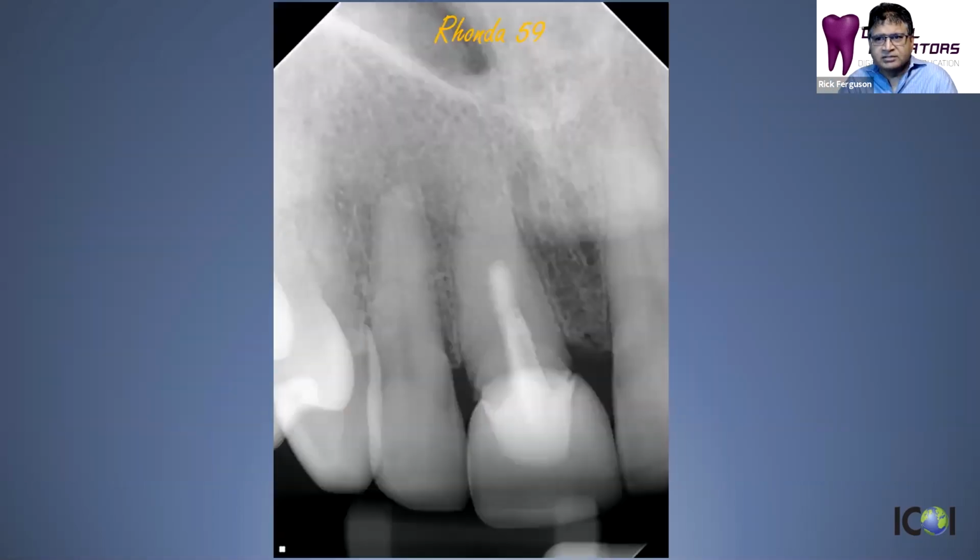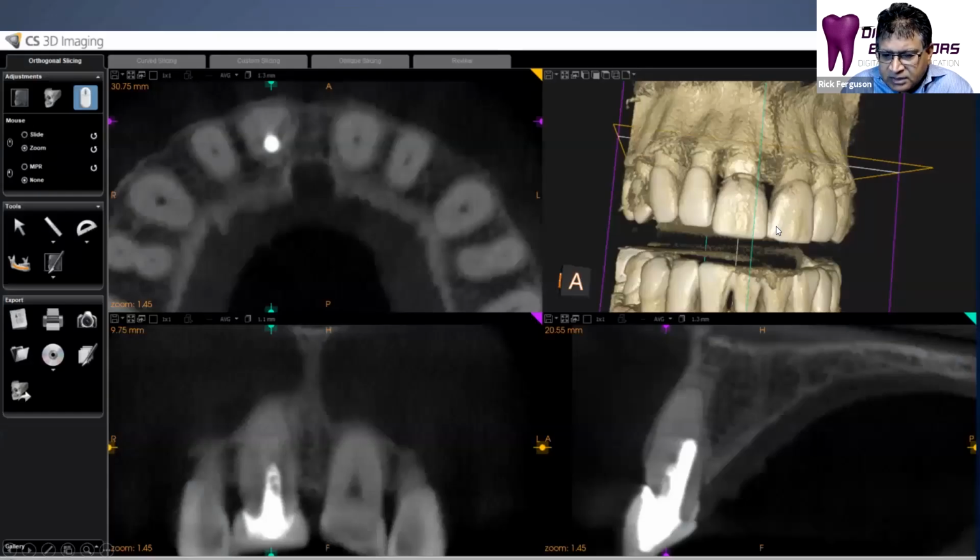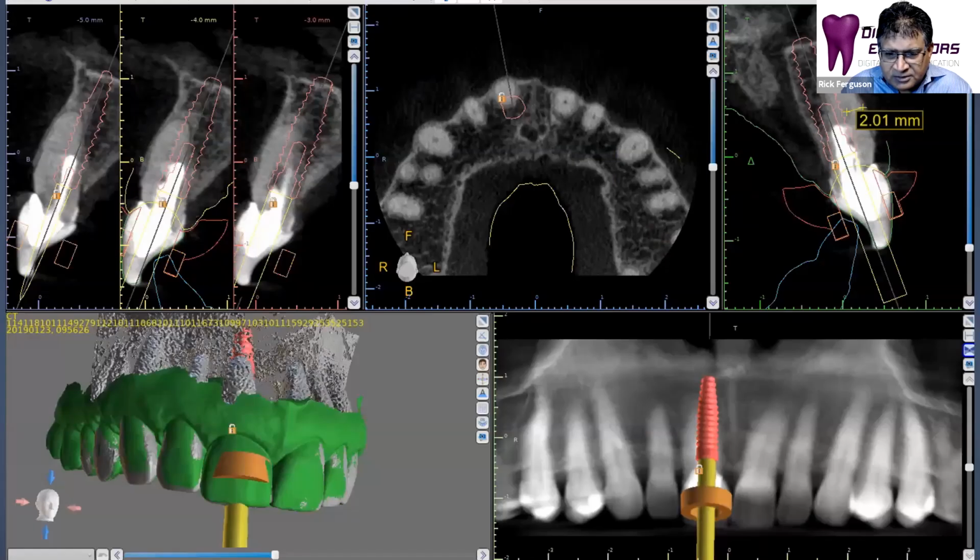I'll finish up with this one case. This is Rhonda. She's 59 years old, and she has a fractured tooth number 9. She has a purulent discharge coming from the lingual, and this is basically a case where we're going to be doing an immediate placement into a socket. So we decided in this case, because there was a good bulk of the root remaining, that we would do a partial extraction or a socket shield technique.